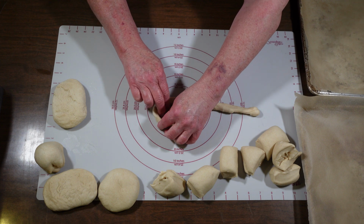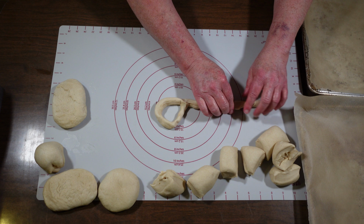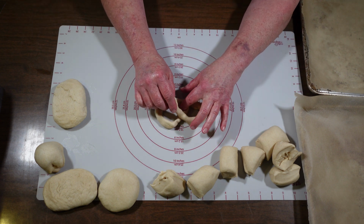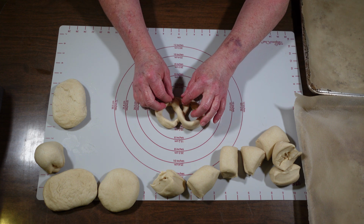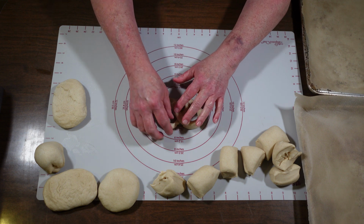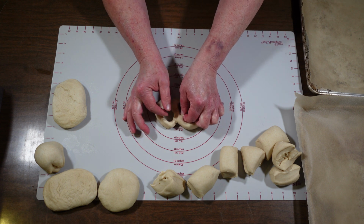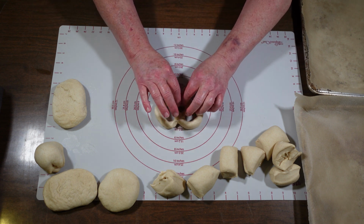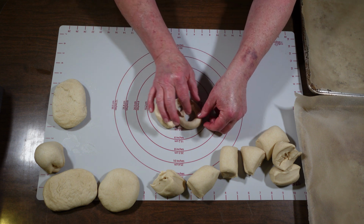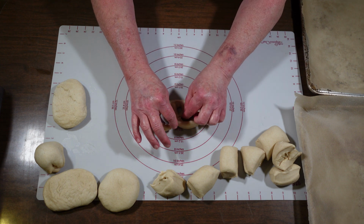Okay, and you can still work on the shaping as you need to. That's a little bit fat right there, so I'm going to try and even it out. And we're going to come back over that because you want your little triangle. And pinch these together maybe at the 3 sides, okay? That'll help it keep its shape when we go to do the water bath and give it more of that regular pretzel shape.